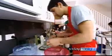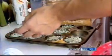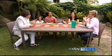We decided that with the spinach and cheese mix already made, the next best option might be a frittata with the ingredients we've got left.